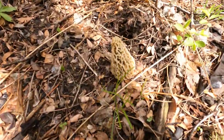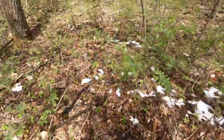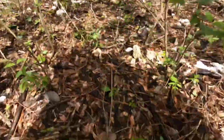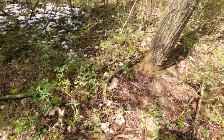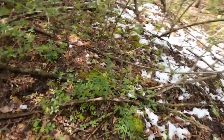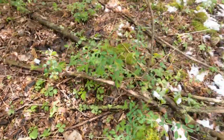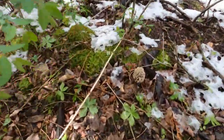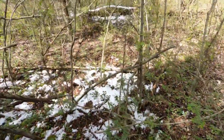Here we go. There's one there. A little baby over there. There's a pretty good one there. Let's see here. I know I saw another one over here. Oh, there it is back there. Gotta be careful where you walk. There's so many of them in this area. There's one right there next to my foot. I like that with the moss right next to it. There's one there with more moss. Oh yeah, this is a good spot right here.